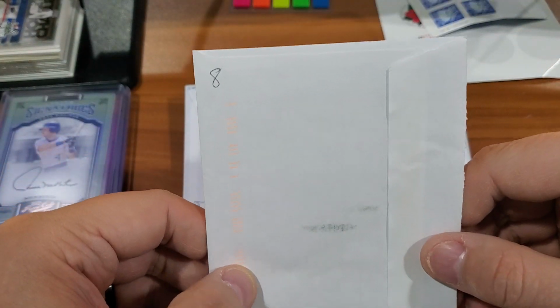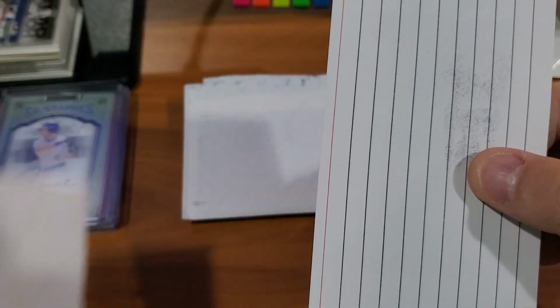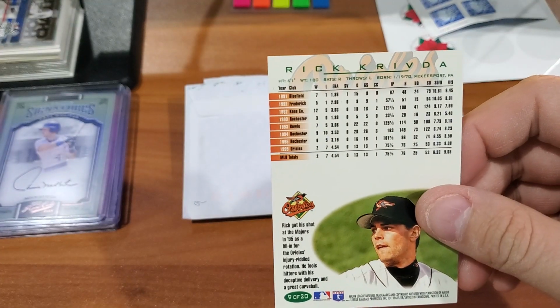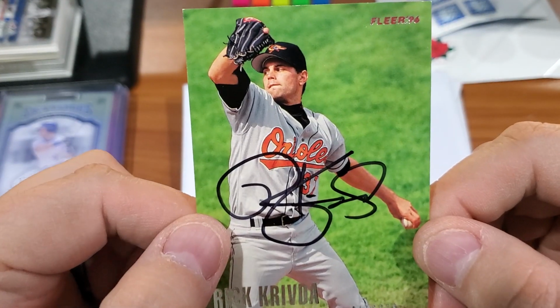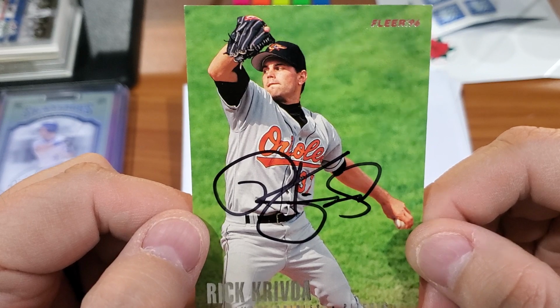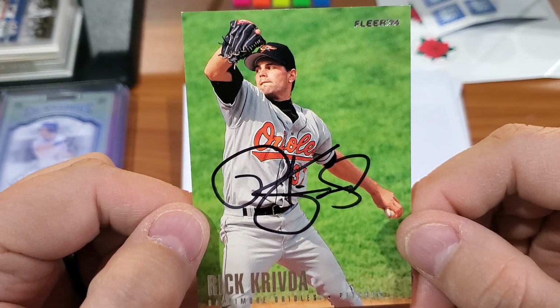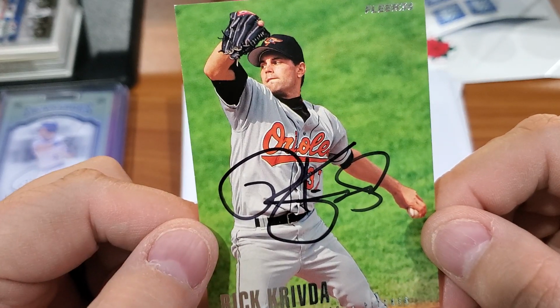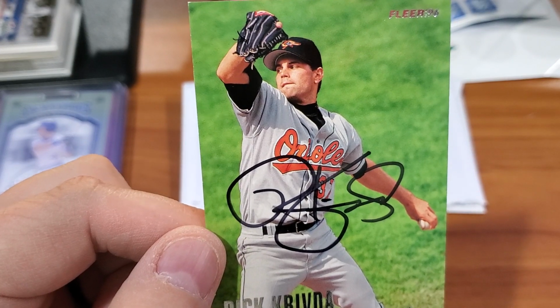Next up is a pretty quick 8-day return. And again, while challenged by BITG to find those kind of early to mid-90s Orioles, I present him with a Rick Krivda auto. So definitely one of the lesser name folks on that 94 staff. But I believe Krivda was $5 to sign as well.